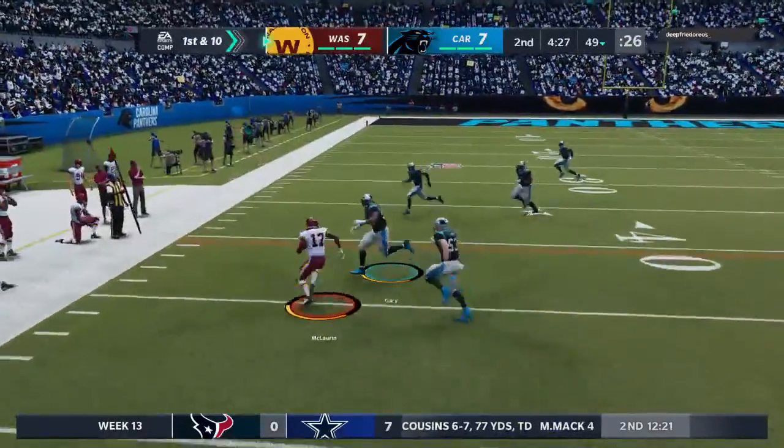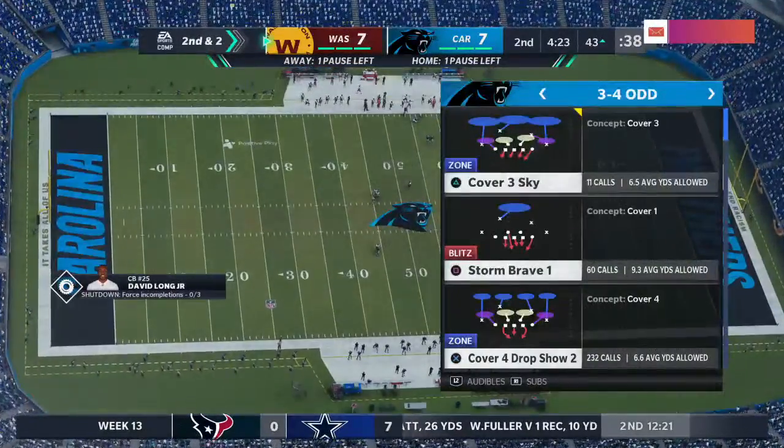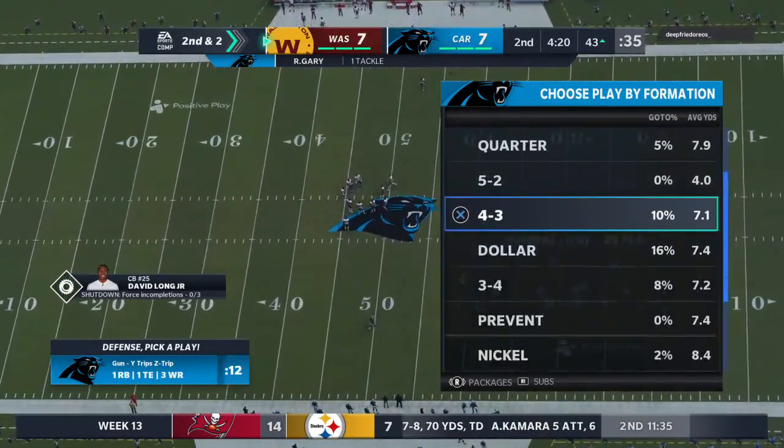Now throwing on 1st down and completing it. This will be stopped about 2 yards shy of the marker. 8-yard gain, 2nd and 2. Brandon, perfect defense in this situation would have meant that there was an incompletion.